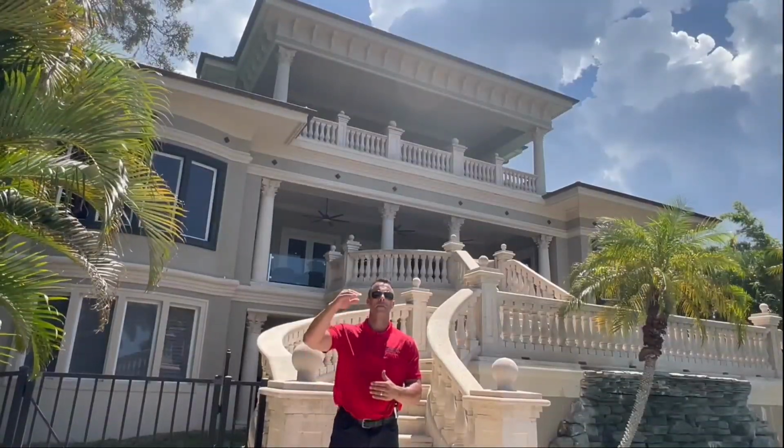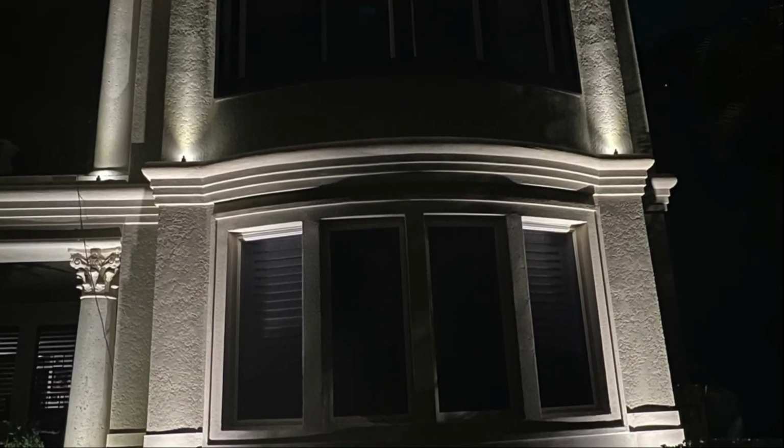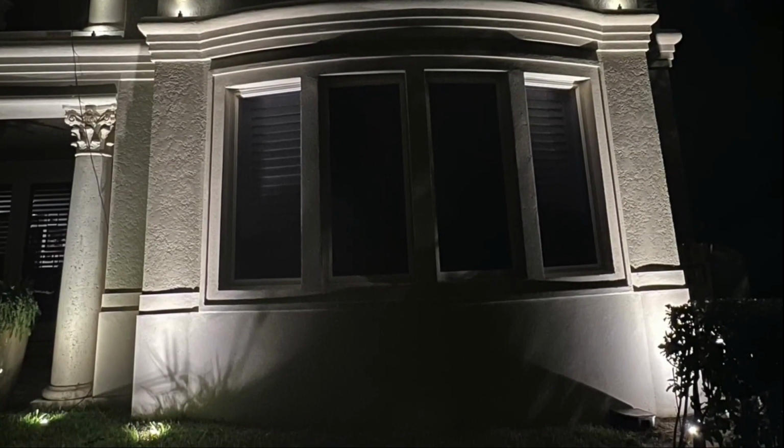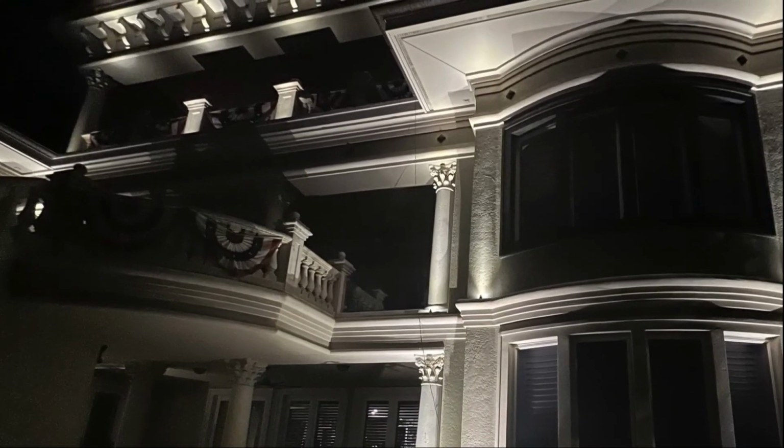It's very important that you have light from the top to bottom. If you don't, what happens is that third floor, or whatever your unlit portion of the property is, sticks out like a sore thumb and it becomes a very dark spot. So we wanted to find a way to make sure that we lit all three floors, and we're able to use these smaller LED integrated fixtures to light the columns, to get light up into the soffit of the second floor, and to get light all across the columns of the third floor.